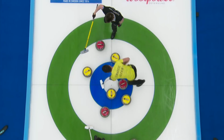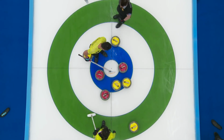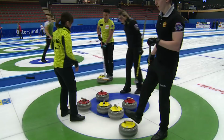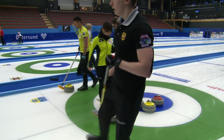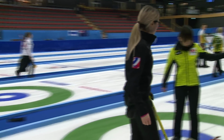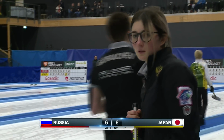Needing the tap on this yellow, looking pretty close, and that will set for 2. Extra end. Great shot by Komarova again. Back to back. It is her birthday after all. So they'll reset the clocks for the timeout. And we'll go for an extra. 6-6 after 8.